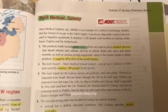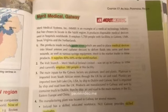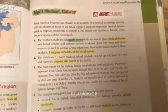Will you make sure you do no more than 8 SRPs in your essay about your case study? You can't have your whole essay as a case study. You need to have your points that I've just gone through, and then you talk about your case study. So have a look at that, guys. It's on page 325, and read down through Merit Medical case study. It's very important, but don't do your whole essay on it.